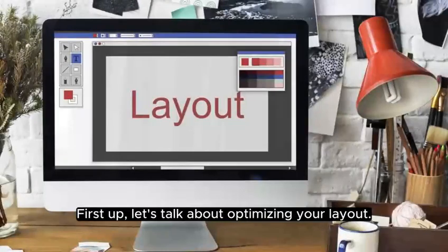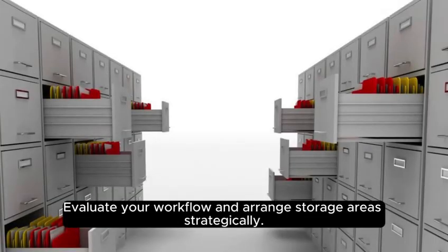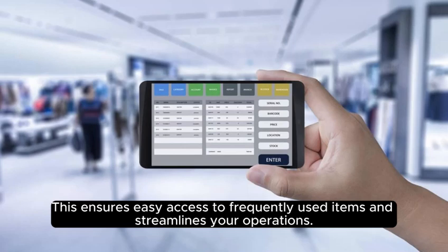First up, let's talk about optimizing your layout. Evaluate your workflow and arrange storage areas strategically. This ensures easy access to frequently used items and streamlines your operations.